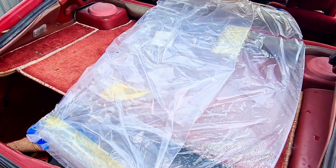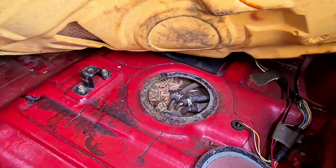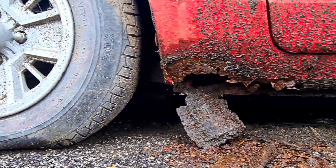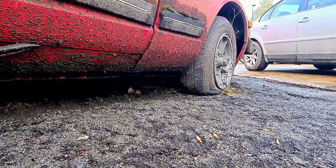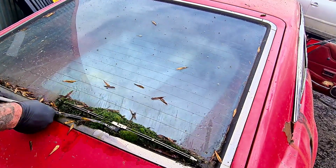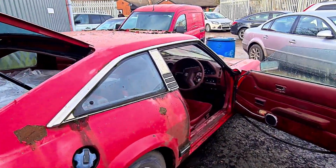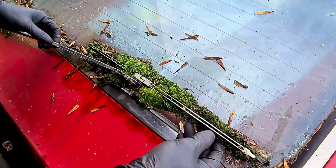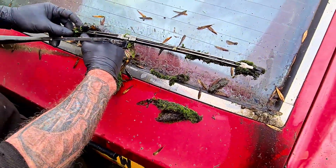Well, new windscreen. It's just a little bit. See, there's the big reveal. There you go. Satisfying.